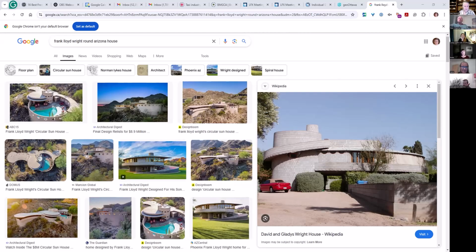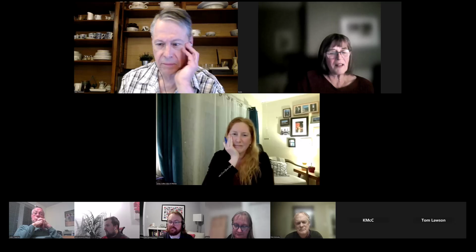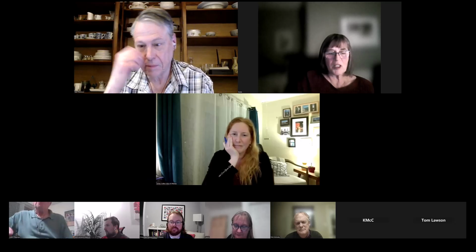Yeah, so for those who have seen some Frank Lloyd Wright homes, and you come and look at the Roland Michener, you go, I think I know where the idea came from. These are all Frank Lloyd Wright houses in Arizona. Yeah, actually, there was another one that kind of referenced Roland Michener as well.